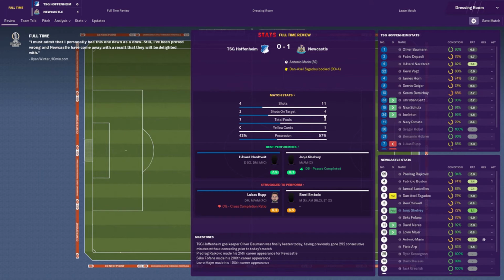We have an away goal, which is good, and our home form is always pretty decent anyway, and I will see you when we get to the second leg.